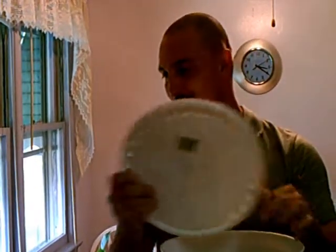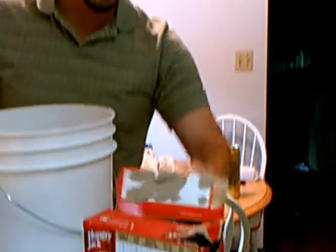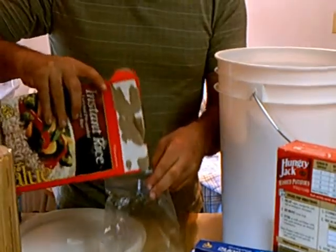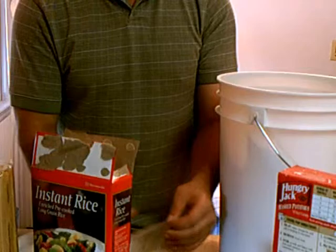Give it a shot. How to store stuff in a bucket. We'll start out with a bucket. $5 at Ace Hardware or any other place, $1.50 for the lid. Corn in the bucket. Crackers in the bucket. Instant rice, in a freezer bag or Ziploc bag or a non-Ziploc style bag. Pour some rice in the bag. Seal the bag. Press some air out of the bag.